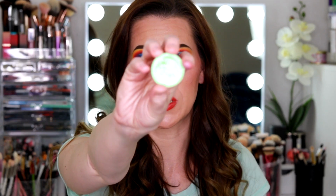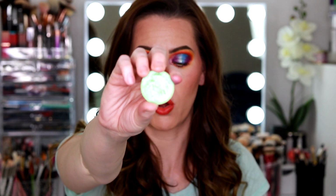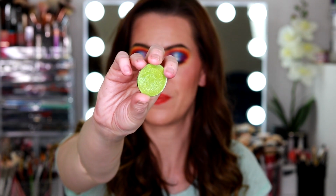Actually, the rest of what I'm going to show you from JD Glow are their Galaxy shadows. So next up is the shade Prismatic. I did an eye look with this one as well, where it was basically a one shadow look. I put this all over the lid, and you can't really catch the full effect when you're looking at it in the pan. It's a lime green, but there's a blue shift to it. I can't explain it. I'm just going to have to show you.